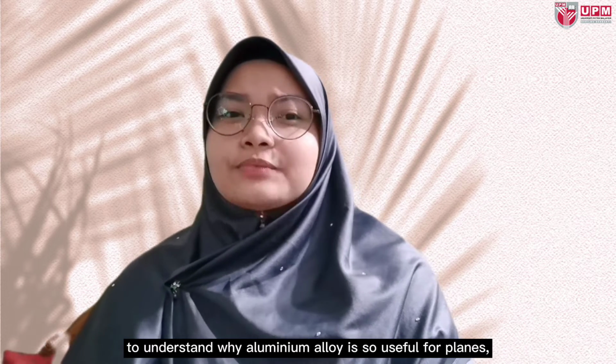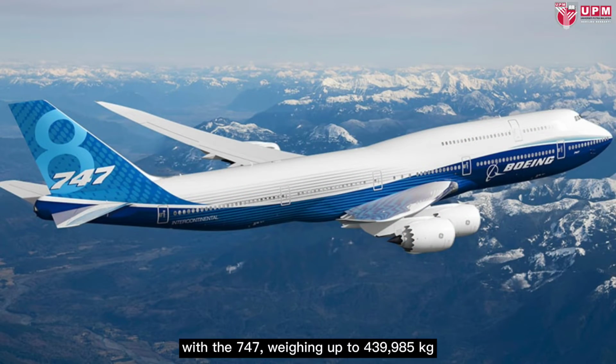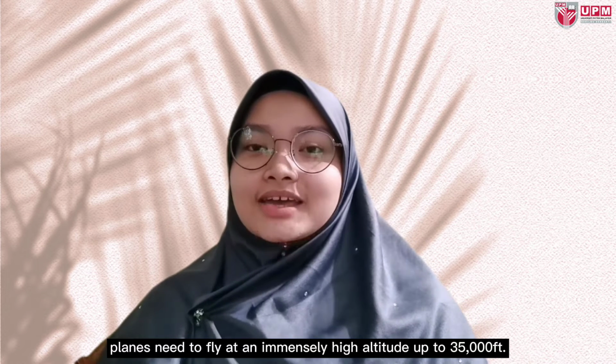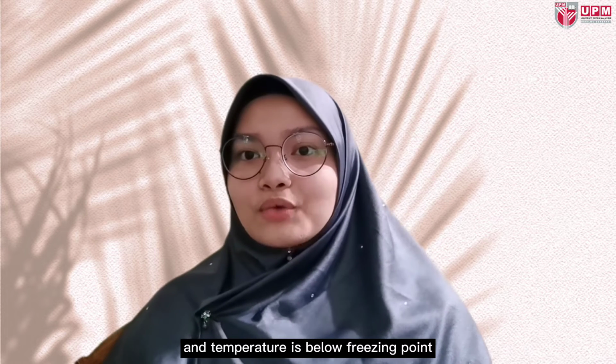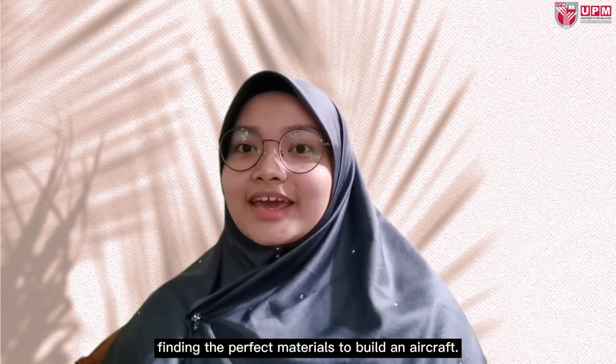To understand why aluminium alloy is so useful for planes, we need to understand how planes work. Modern aircraft in general are very heavy, with the 747 weighing up to 439,985 kg. To make them fly efficiently, planes need to fly at an immense height of up to 35,000 feet. But at such altitude, the air is so thin, pressure and oxygen levels are so low, and the temperature is below freezing point. These are a few factors that make it not an easy task finding the perfect material to build an aircraft.